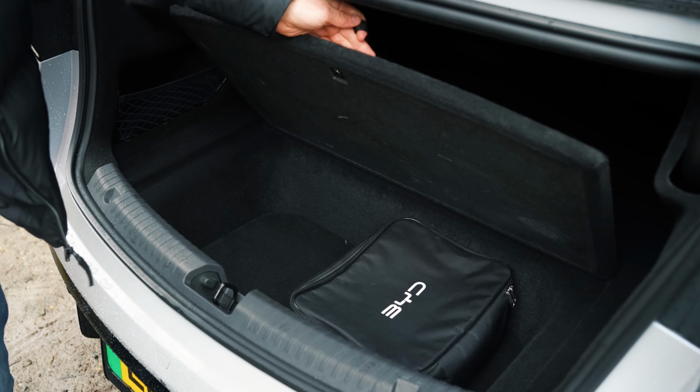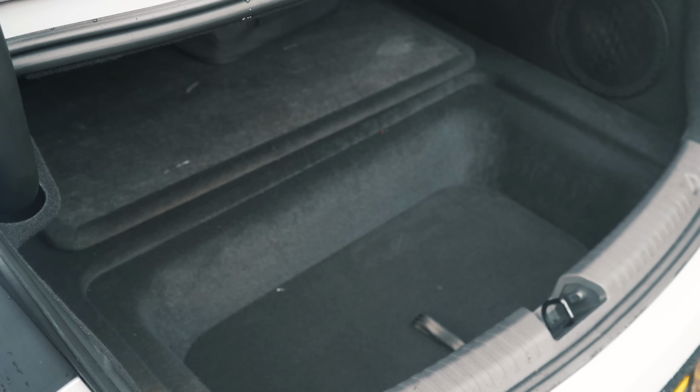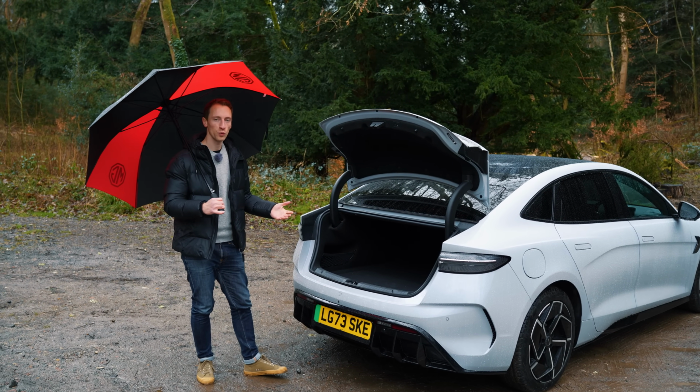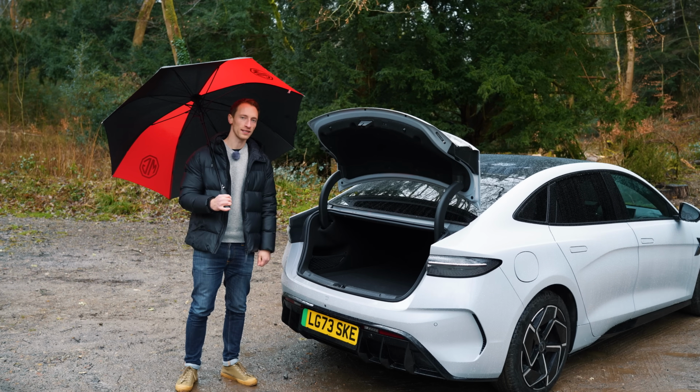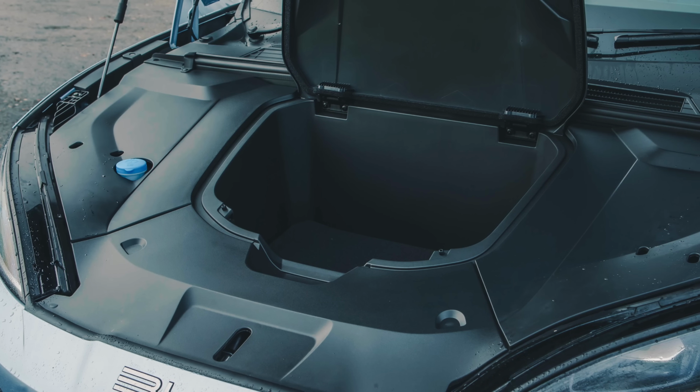You can see you have some underfloor storage at the front here, which is handy, but it doesn't go all the way under the whole of the boot floor. The aperture is fairly small, but in total, we managed to get 8 carry-on size suitcases into the Seal. But that includes one up front in this handy 55 litre storage compartment.